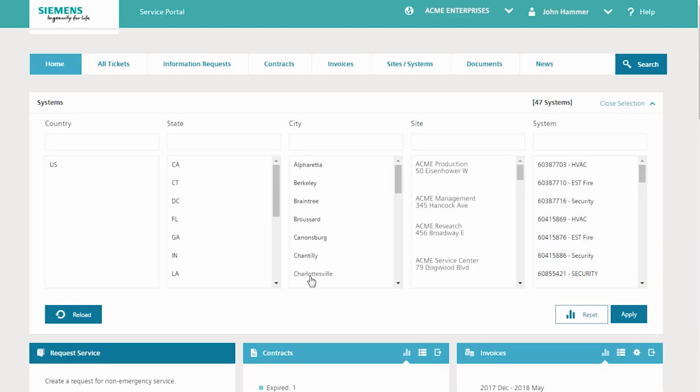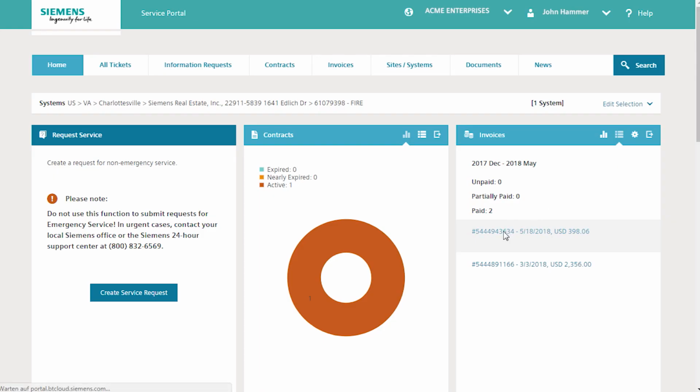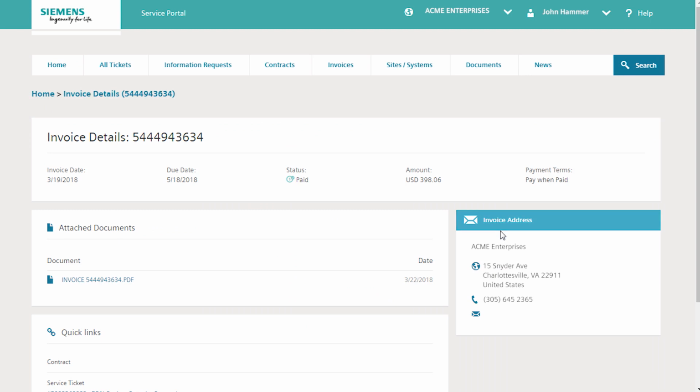So I set the filter to Charlottesville first and select the fire system. Then I click on the invoice menu. Or you can find it directly in the widget if you switch to the list view. Here's the invoice. It was due on the 18th of May and it has already been paid.